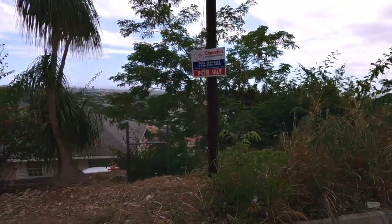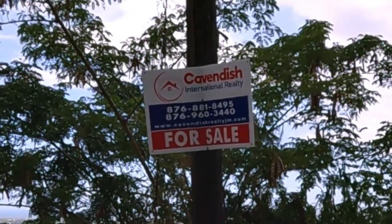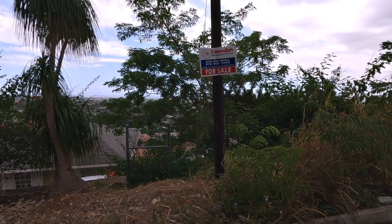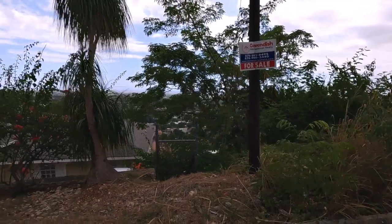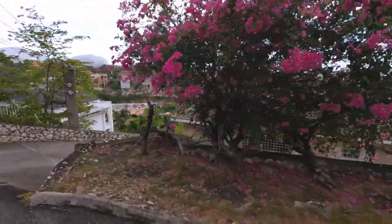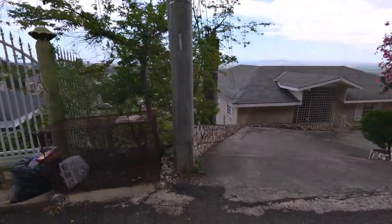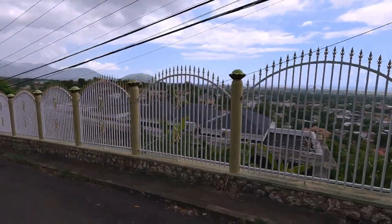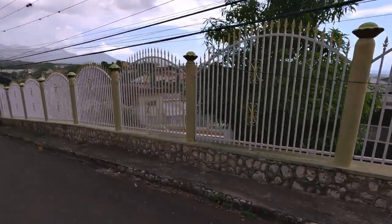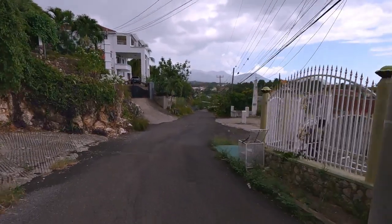Okay, look at this. See? Look at the sign there. Cavendish International Realty. 876-881-8495 or 876-960-3440. CavendishRealtyJM.com for sale. I don't know if it's just land or if there's an actual property for sale. But like I was saying just a minute ago, you can still buy up in these places, but you better be ready. You better have your money in your pocket or your bank loan secured or whatever, because people aren't going to want to wait around, because there's going to be people lined up to make the sale.